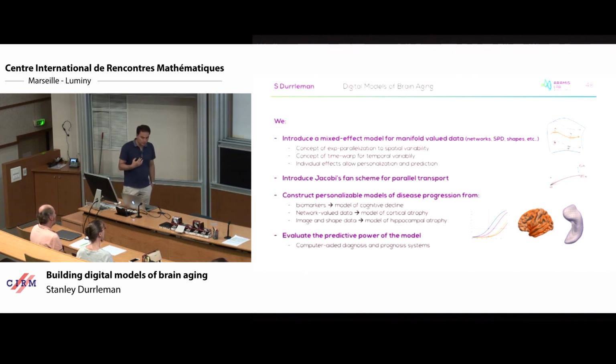And we also start evaluating the predictive power of the model to be able to predict, for instance, the age at disease onset. And of course, there is much more work to do in that direction than what we have presented, which is just prediction by model personalization.